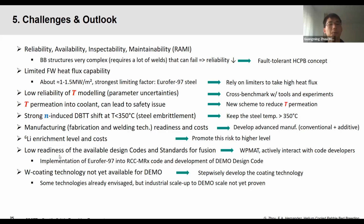Regarding the low release level of the available design codes, this is of course also dependent on the progress with the work package materials. We need to actively interact with the code developers, until then we can improve the release level.